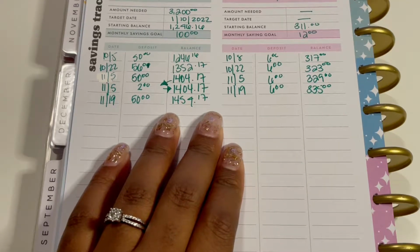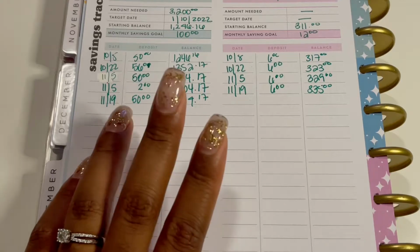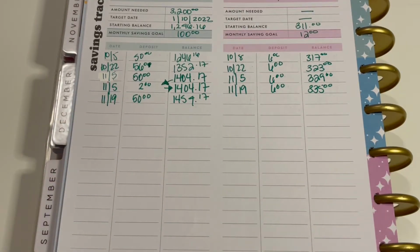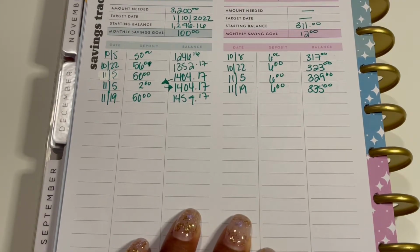So we just want to make sure that we get to at least $1,500, which I think we'll be able to do in December, and then this money as well. So we're looking at about $2,000 rolling over into my checking account to start off my buffer for mid-January, beginning of February's bills.